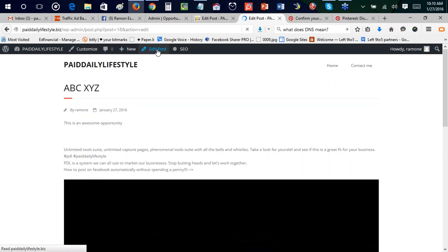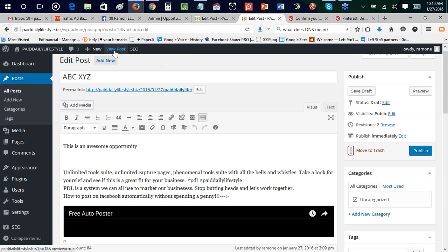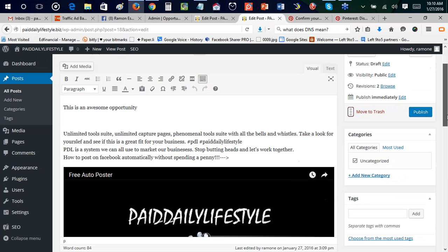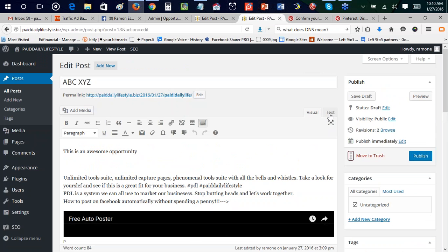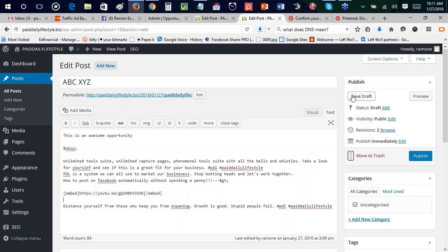Pat, if you want to change the size of that video, go to the upper right-hand corner of the page where it says visual and text, and click on text. Now you're going to see your embed code. Your embed code doesn't have the size in it. Never mind, what I was going to tell you won't work. Right, the entire embed code from that video from YouTube would have the sizes in it, and you could change them in the embed code.